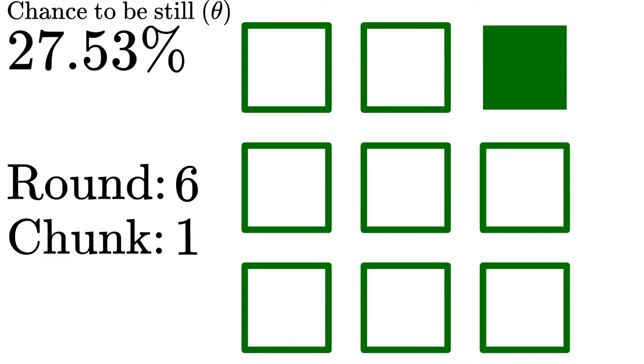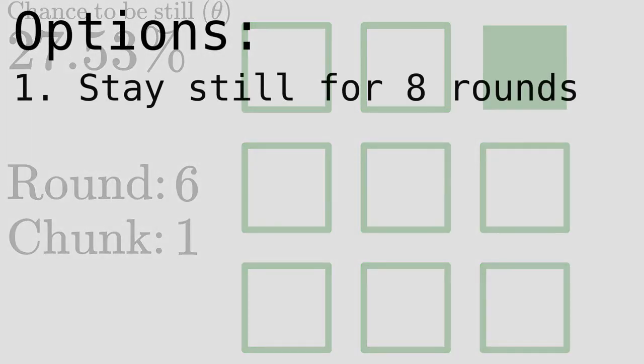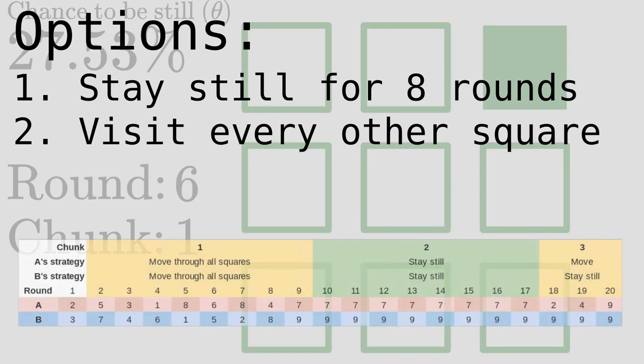For each of the 8 round chunks, there are two possible options a player can take. The first option is to just stay still for 8 rounds. The second option is to take a random route through every other square on the grid, which takes 8 rounds. A random 27.53% of the time, a player takes the first option of staying still. The other random 72.47% of the time, the player will just visit every other square.